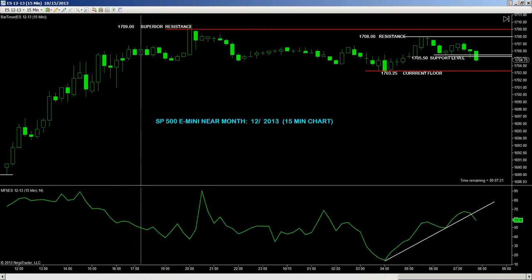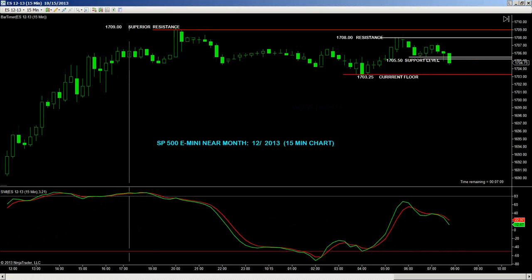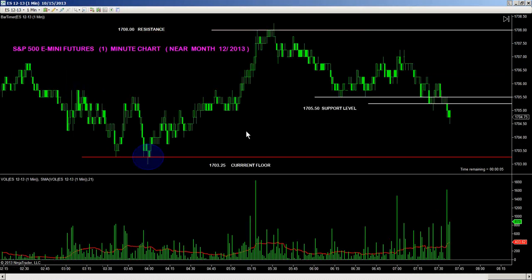However, we did have the confirmation coming from the MFI on a trend line violation before the trade was ever taken. MACD crossed. We still have room to go to the downside from a previous session 3 days ago. Clear on SMI. We are now managing the trade to the downside.